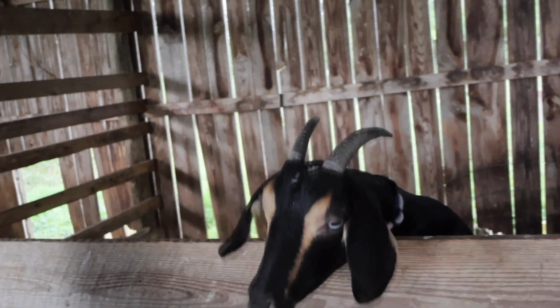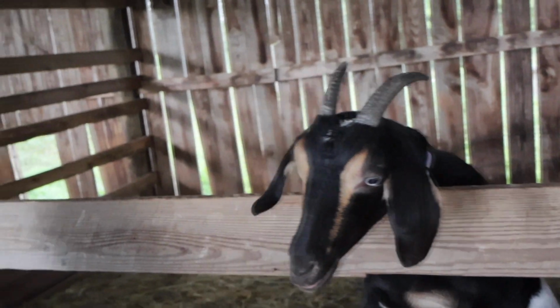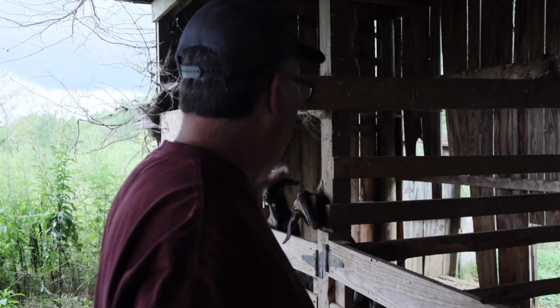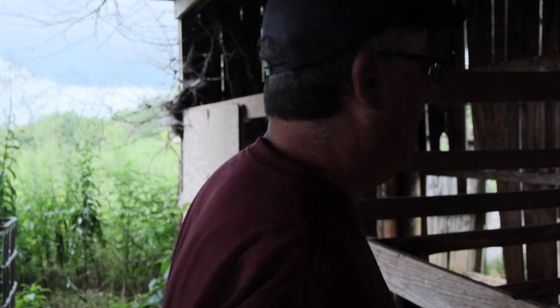Okay, we're down at the barn and I'm going to move Gigi in with the other goats, in with the male, because I think she might be getting ready to get in heat. She's been acting kind of weird the last few days. So I'm just going to throw a little food over here and get them away from the door. Then we'll get her and move her in there with these others.